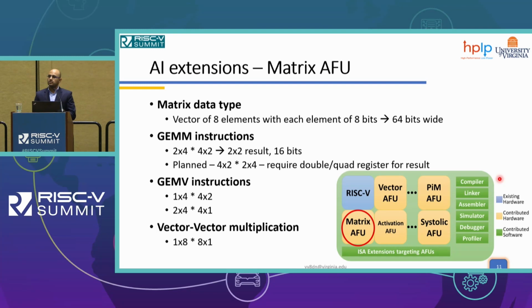So then we started adding new instructions. The next AFU that we targeted was a matrix AFU. In this, the first thing we want to do is define a matrix data type. This is essentially a vector data type, since we are working with 64-bit RISC-V, so all the registers are 64 bits wide. So we wanted to define a new matrix data type, which is 8 elements of 8 bits each. Now we can do a few different permutations on it. We can take the same elements and define a 2x4 matrix, a 4x2 matrix, and so forth. And once we had this new data type, we started defining new matrix multiplication instructions. One version is a 2x4 multiplication with a 4x2.